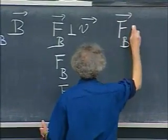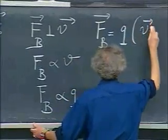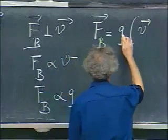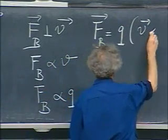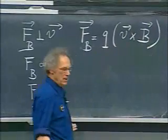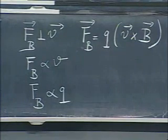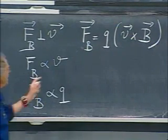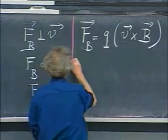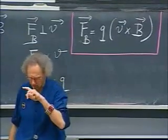magnetic field strength is this way. The force, and I give it a B to remind you, magnetic, is Q, the electric charge, times the velocity of the electric charge, the cross product with B. And you see that the force is always perpendicular to V, and that it is linearly proportional with the speed and linearly proportional with the charge Q. And this is often called the Lorentz force after the Dutch physicist.